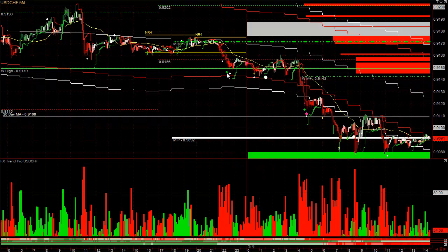You don't make that much on that trade. Comes back up, finds resistance. You go short. You have a small profit. You go short right here, a loss. Short again, pretty much break even. Short again, and that trade falls about 30 pips.